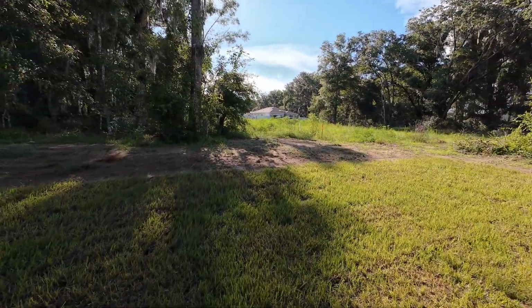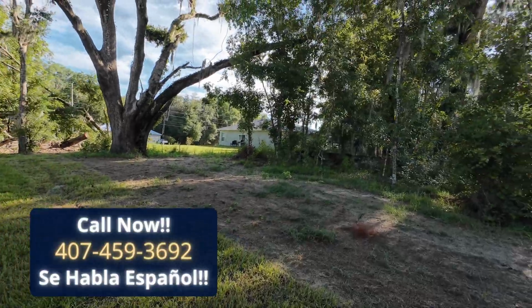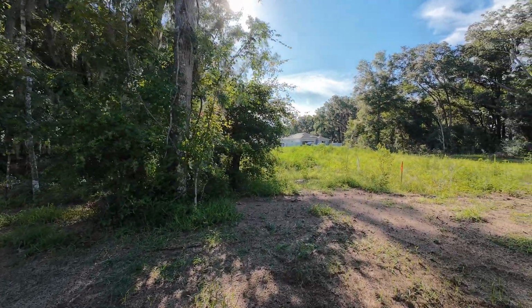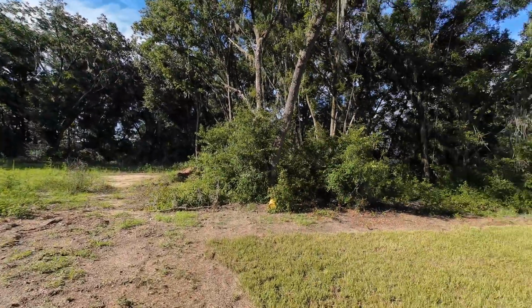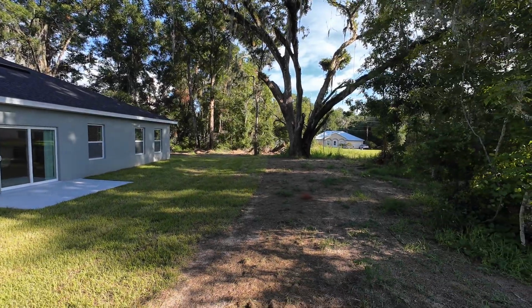This is a 1/4 acre lot. Looks like they still have some trees here. It's giving you some shade, so not a bad deal. You know, it's the afternoon, so we do have some sunlight coming over this way. Same one that was bearing down on us in the intro. But this is the backyard to this property.